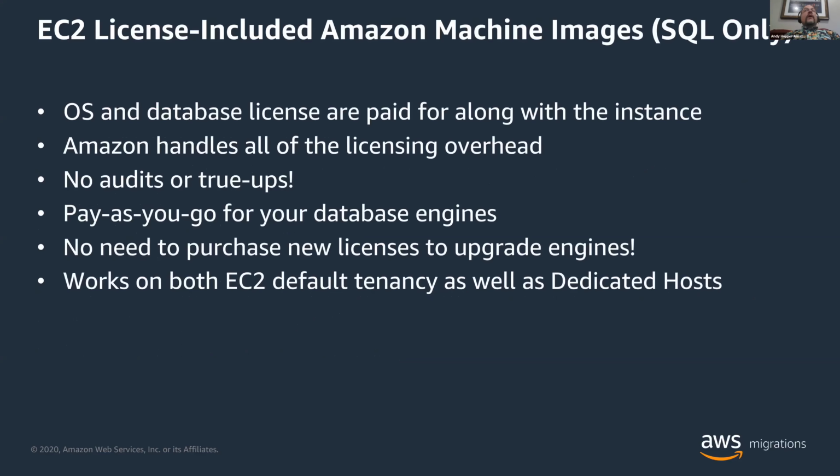Now, while we're talking about licensing, I did want to mention something else. Amazon also offers something called license-included Amazon Machine Images. You may hear us refer to them as AMIs. These are virtual machine instance images where we've installed the operating system, we've also installed the database engine, and most importantly, we're taking care of all the licensing that comes with the database engine. So what this means for you is that you're no longer having to keep track of the operating system and or database engine licenses that you're consuming.